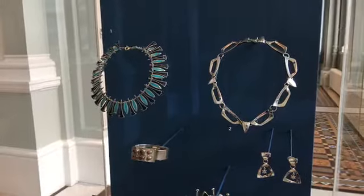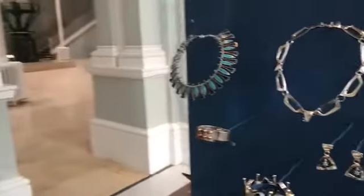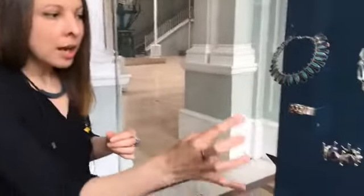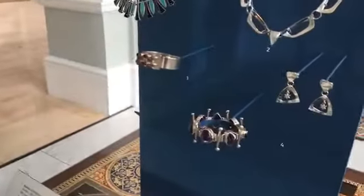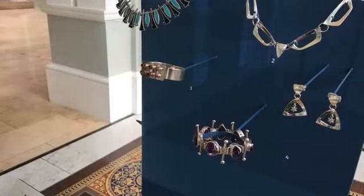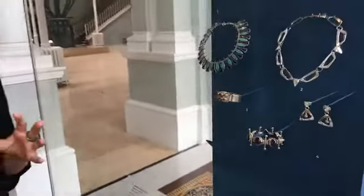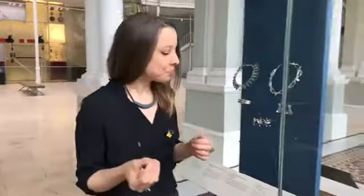Now, this piece obviously was far too radical for the British market, because somebody's actually added in little stars to their earrings. So it either didn't sell, or the person who was acquiring it decided they needed it to be a little bit more feminine. So for them, they decided to add in a few stars, whereas on a different marketplace outside of Britain, they probably wouldn't have done that.